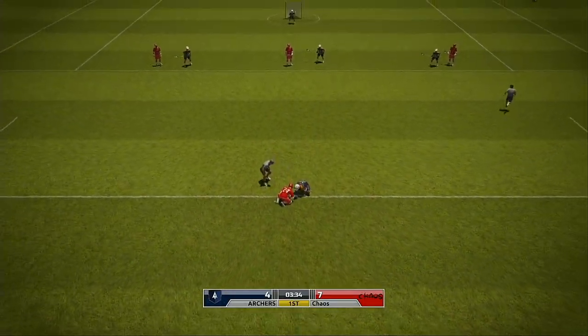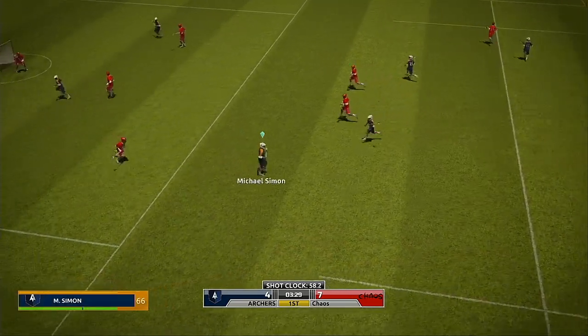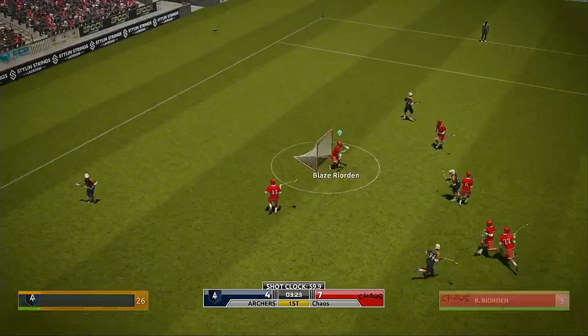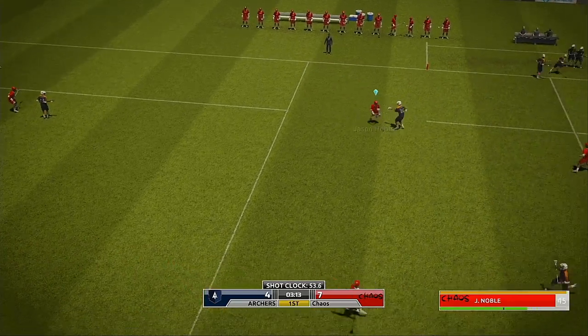Set and ready for the restart. It's 7-4 for the home team. Kelly wins it for the away team. Drops the hammer. 3. Catches that one as easy as you like. The home team with the chance now.